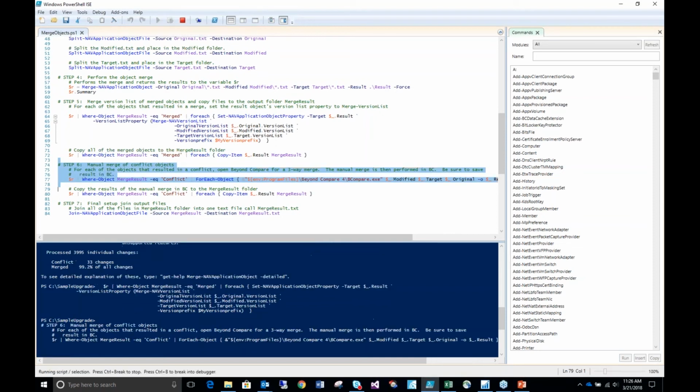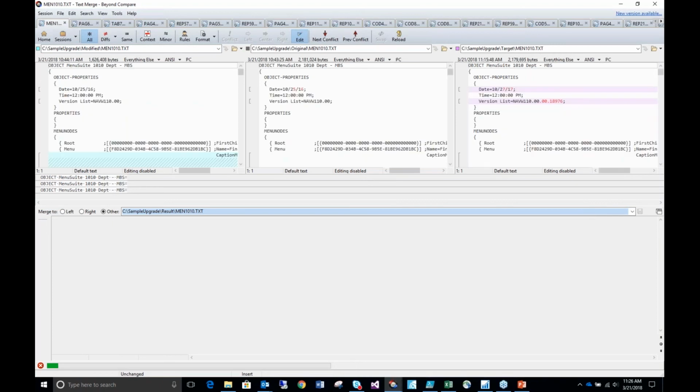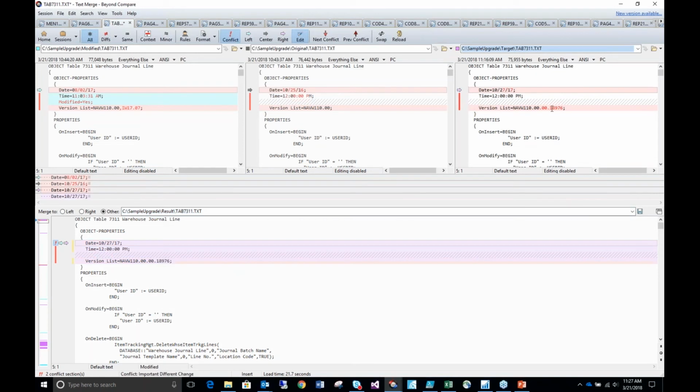So what I might do is take the target, but then add on. So I might say and then add in what we were saying here. So not WDM entry. Copy that and put that here. Maybe looking in parentheses. So I don't guarantee that that's right, but that's what we do with this manual process. So we have to do that for each conflict. Then once we're done, we save the merged version, and then that's what we'll bring into the upgraded database.